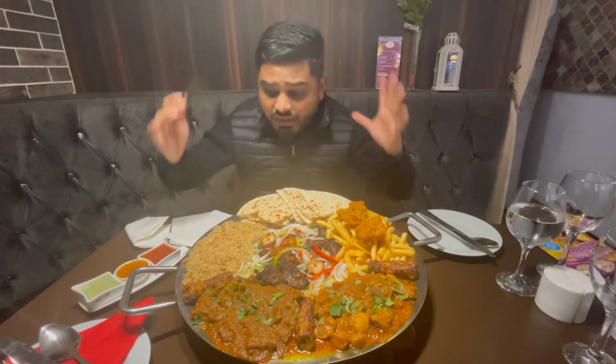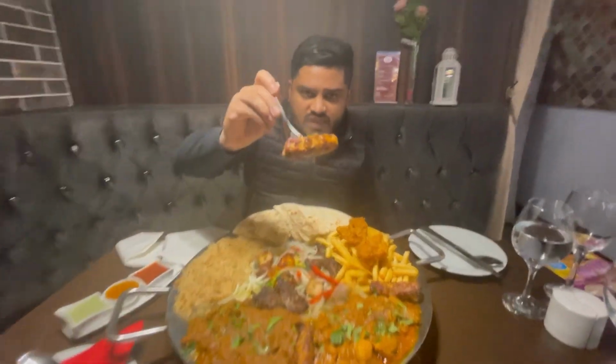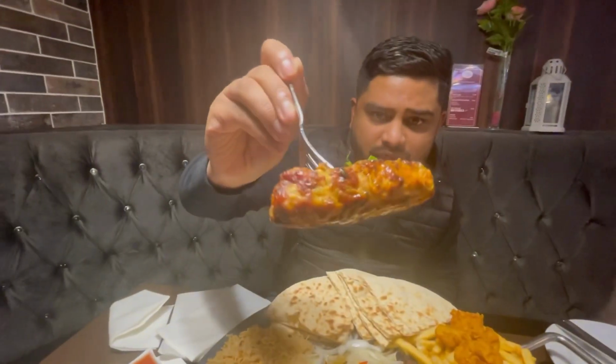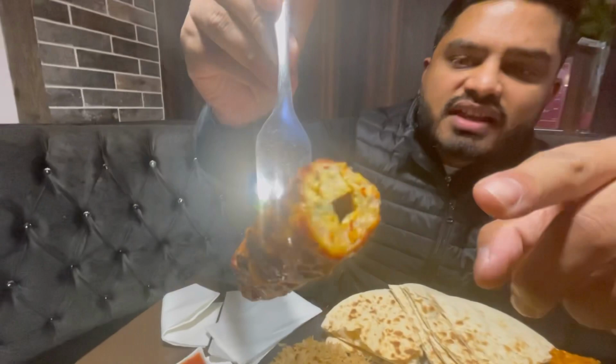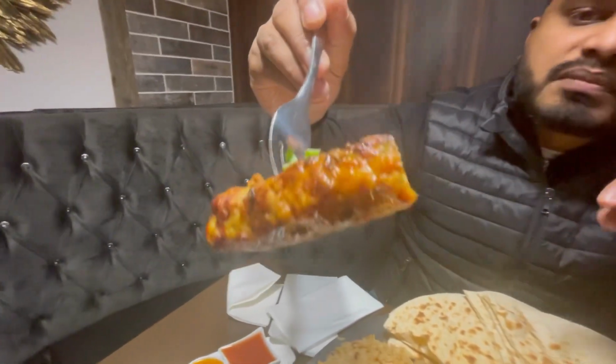Right, so I'm gonna try out the sheet kebab first. So cameraman, let's get a close-up of that. That looks absolutely beautiful. If you just look closely there, you can see that it's got the herbs inside as well, so must have a lot of flavor. Looks good. Let's see if it tastes good. Bismillah.